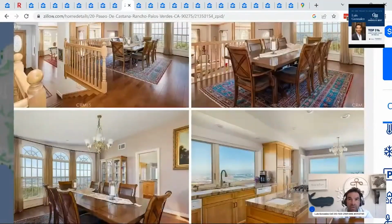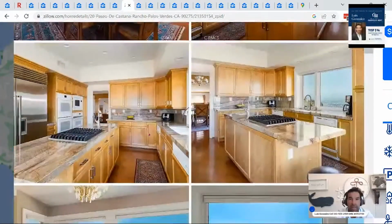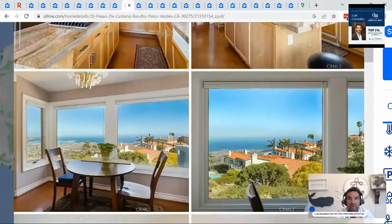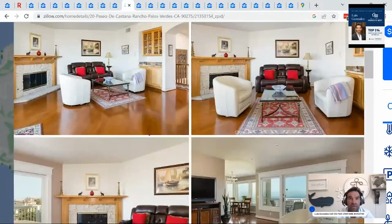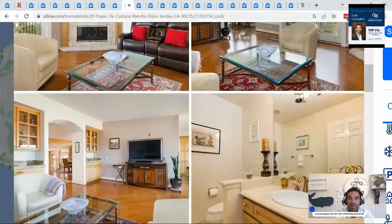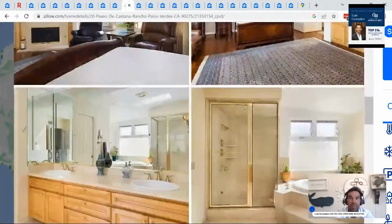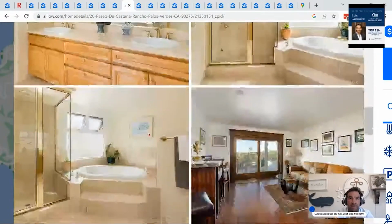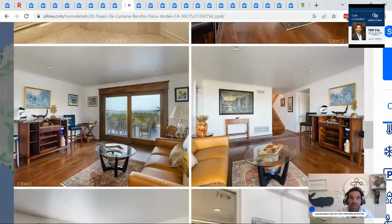There's your dining room, views from the dining room, views from the kitchen, beautiful. That looks to be the harbor area. So that means that at night those views light up, which makes it very nice. There are some clear blue skies and clear ocean blues, fireplaces. Looks good. Looks like it's clean. There's a bedroom. There's a tub. There are some original bathrooms. There's a separate tub to get in there.